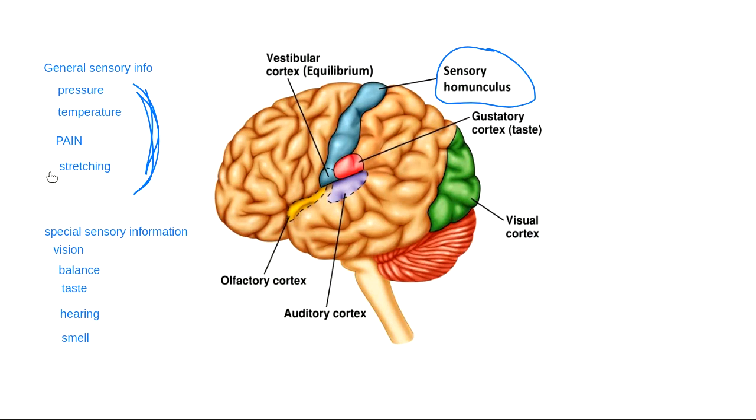So the sensory homunculus lives here on, hey, remind me, what's the name of the bump for the sensory homunculus? It's a gyrus. Yeah, it's the one on the back side, right? The post-central gyrus, the backside bump. That's where all of this general sensory information goes, where I've got that map, the sensory homunculus back here.